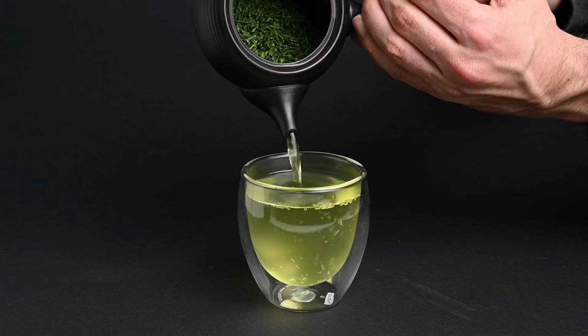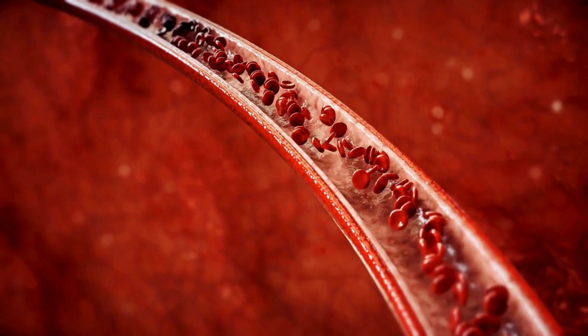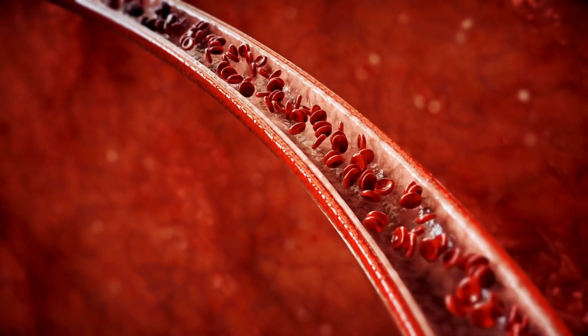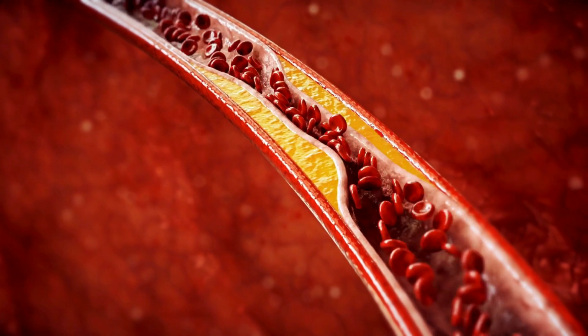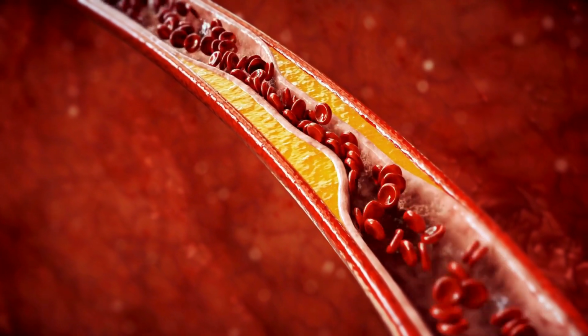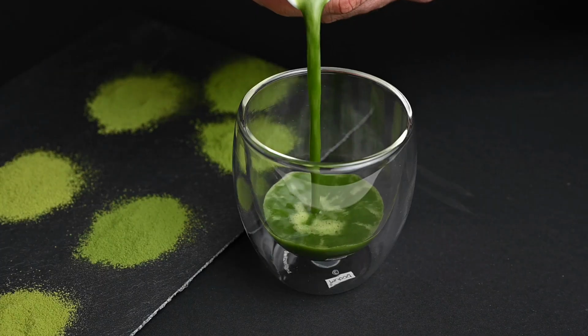Finally, we have green tea's potential for enhancing lipid metabolism. So not only can green tea lower cholesterol, but it can also improve lipid metabolism. Green tea has been studied for its potential to enhance lipid metabolism, promoting the breakdown and elimination of fats in the body. So now let's talk about the different types of green teas that you can drink. Here are a few of our favorites.